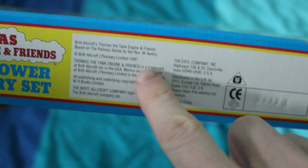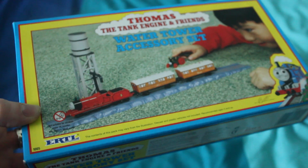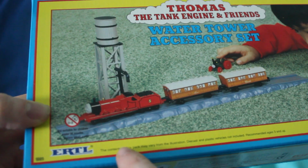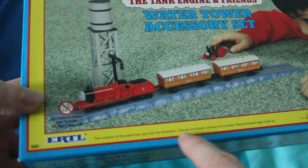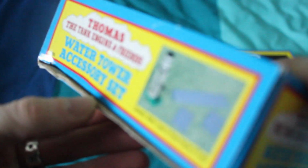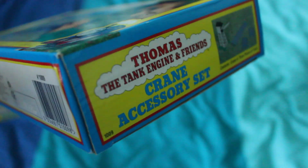And it says this one was made in 1997, making it about 19 years old. And again, you can tell it's ERTL because obviously it's got the ERTL logo there. And it does even say there that the contents from the pack may vary to the illustration. And say this one's completely sealed, hasn't been opened at all. And the same with this one.